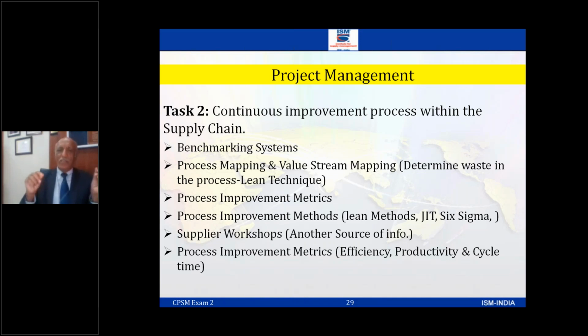Process improvement metrics have to be done. The metrics will obviously be lead time, cycle time, cost reductions. Supplier workshops: I think this is another source of information, where you try to get from potential suppliers, can you help us? Maybe they give you wonderful ideas in terms of materials and processes. The improvement metrics are efficiency, productivity, cycle time. That's what we look at.